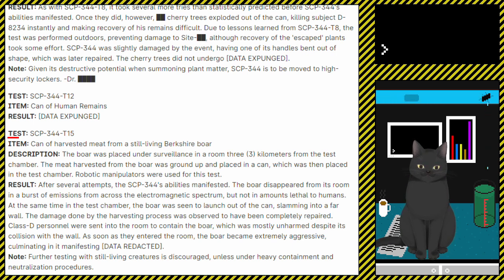Class D personnel were sent into the room to contain the boar, which was mostly unharmed despite its collision with the wall. As soon as they entered the room, the boar became extremely aggressive, culminating in it manifesting [data redacted]. Note: further testing with still living creatures is discouraged unless under heavy containment and neutralization procedures.